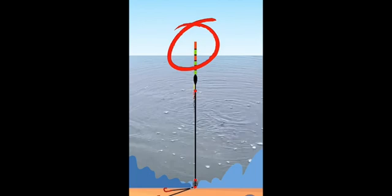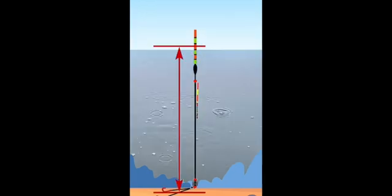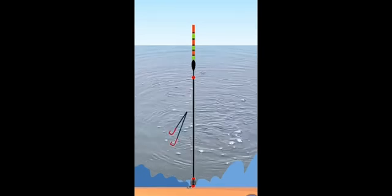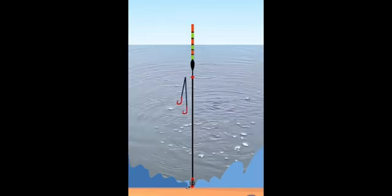Inspect the spot before casting. Scan for fish bubbles, jumping fish, or splashes. Note obstacles like sunken trees or rocks. Test cast to gauge current and depth, then settle on your target area.